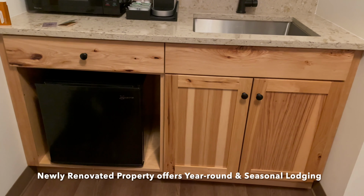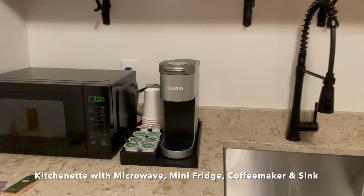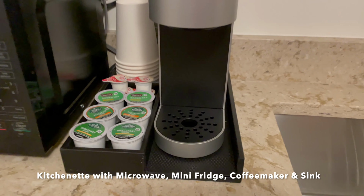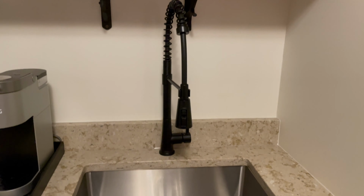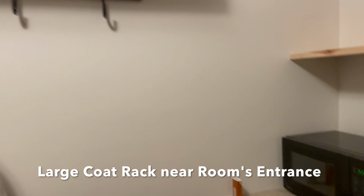So here we have a kitchenette. It's got a mini fridge, it's got a microwave, it's got in-room coffee with lots of different coffees, carafe maker. Got this shelf up here. It's kind of cool. Loving the sink and the faucet, stainless steel. Let's see if there's anything to do on here. No, it's just empty.